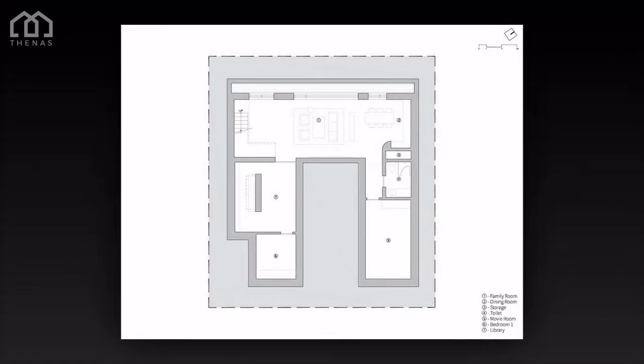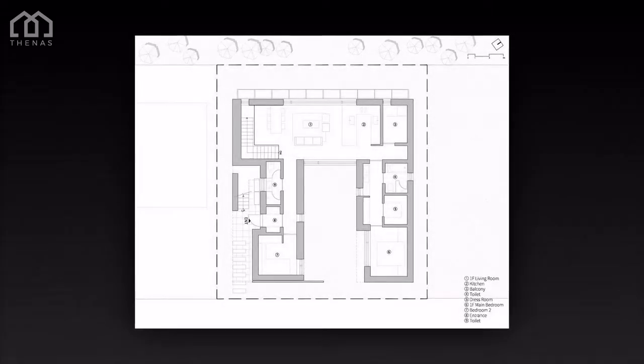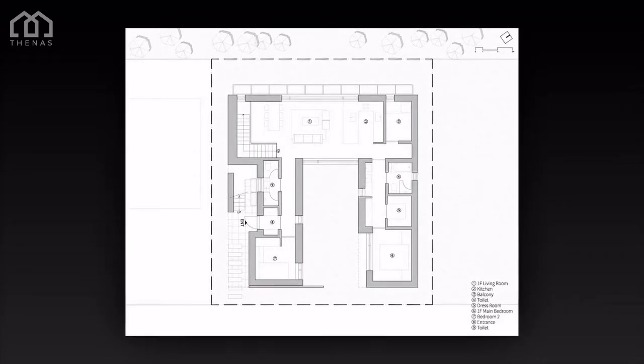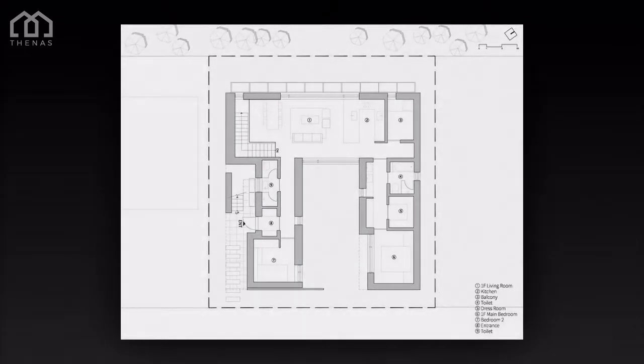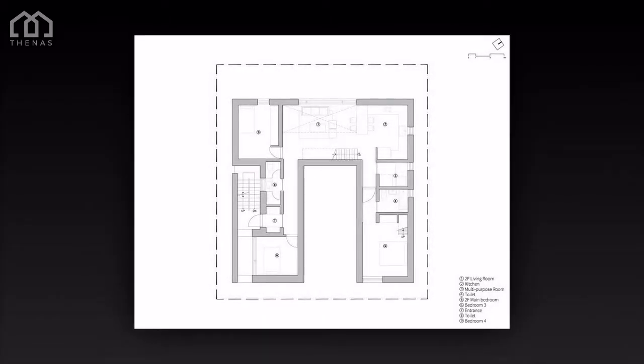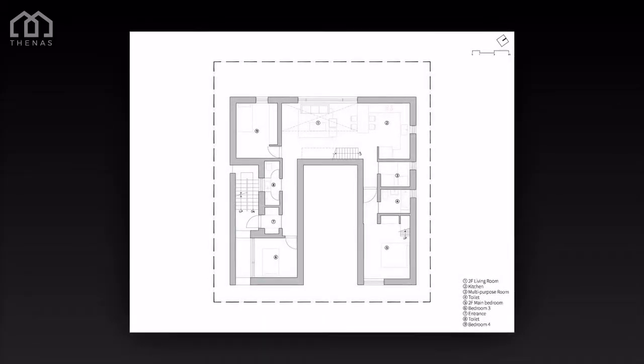After a long discussion with the owner, we decided to separate the first and second floors to secure privacy for each floor. We planned the first floor to be an open space toward the inner courtyard, and the second floor to embrace nature outside, which was intended to separate the first and second floors visually.